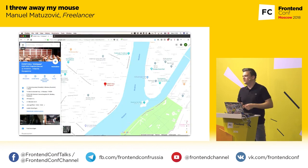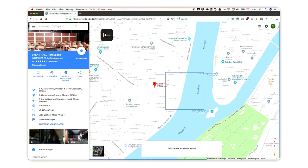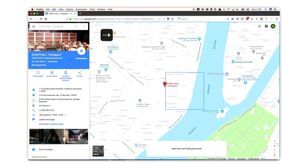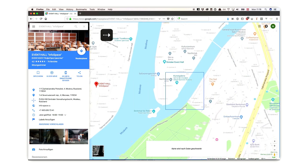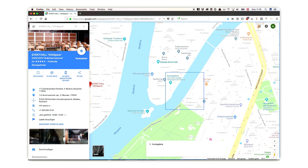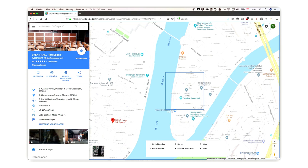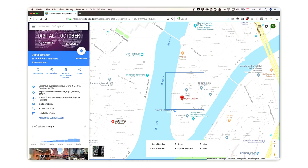Another website that works great with the keyboard is Google Maps. If you tap into Maps, this blue rectangle will show up. You can move it by using the arrow keys. And if you get to a certain area where there are pins, each pin will get a number, for example, 1. And if I press 1, it will load the detailed information of that place.